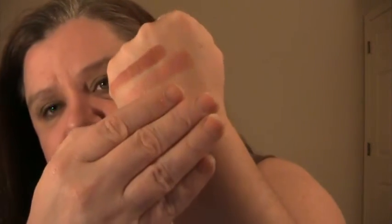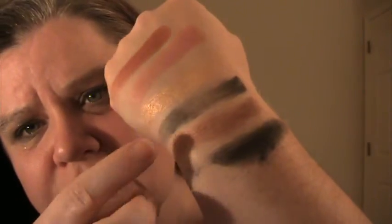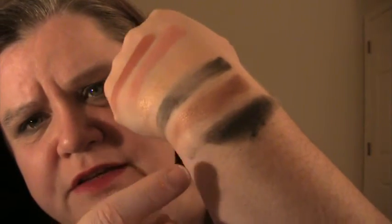Okay. All right. So I'm going to go right here. Okay. So we have gold leaf, forest, cinnamon, and the black. That's a good black. It's gone everywhere.